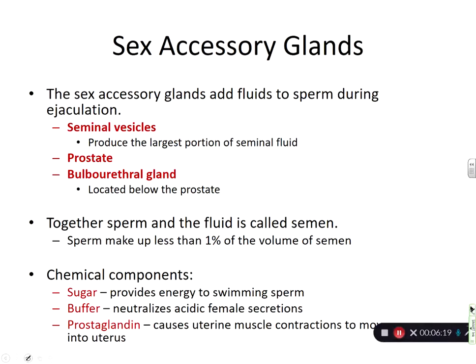Now remember, the sperm are made in the seminiferous tubules, but we gotta add fluid to the sperm to make semen. The fluid comes from three sex accessory glands. The seminal vesicles, those are the ones in the rat, they look kind of bumpy. These are gonna produce the largest amount of seminal fluid. The prostate gland, this is the one that sits right under the bladder. And then another one that's much smaller called the bulbourethral gland. It sits under the prostate.